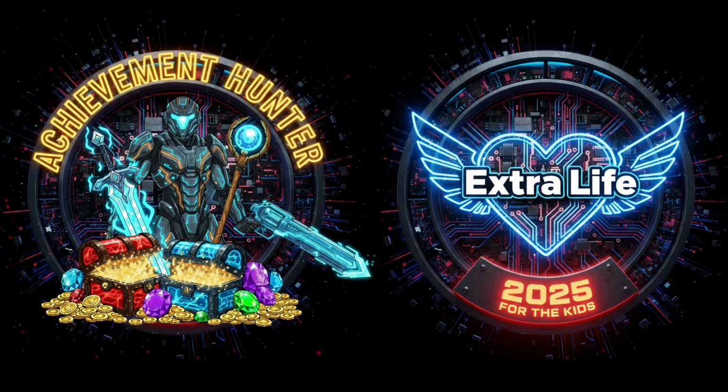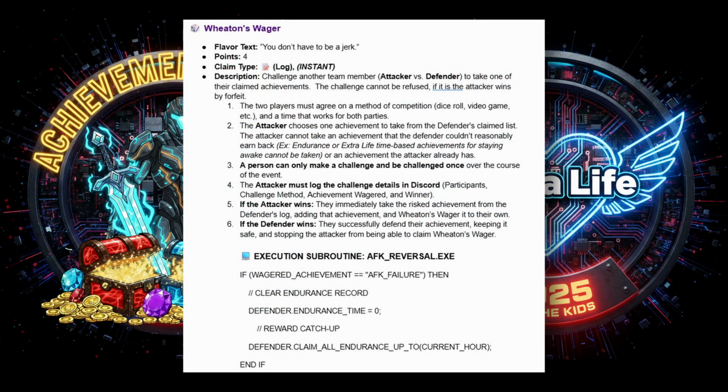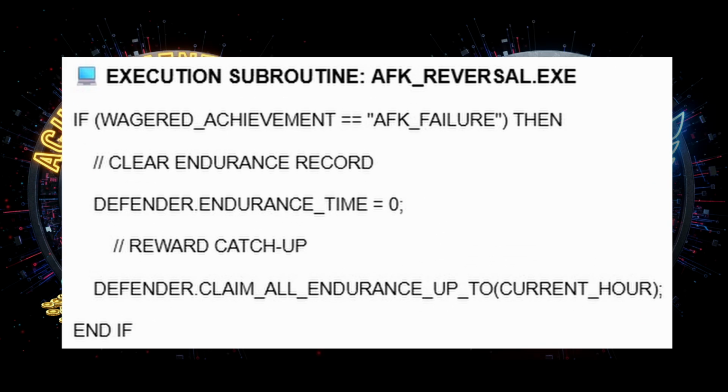But this is where Wheaton's Wager comes in a totally unexpected way. If you use Wheaton's Wager to specifically challenge and steal the AFK achievement from a teammate, you'd steal their failure state. Why? Because the system has a hidden subroutine. Stealing AFK automatically triggers something called AFK reversal.exe. And this subroutine does 2 amazing things. First, it completely clears the endurance penalty for the person you stole AFK from. They're suddenly eligible for endurance achievements again.